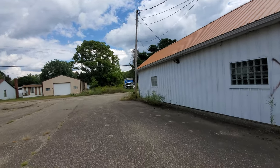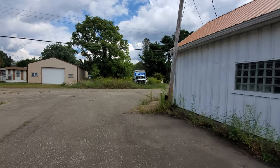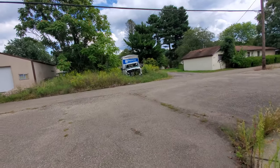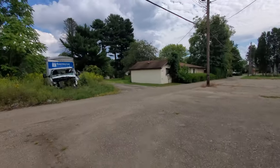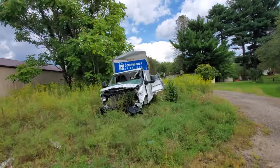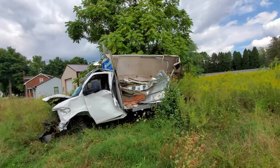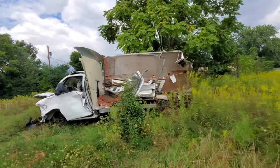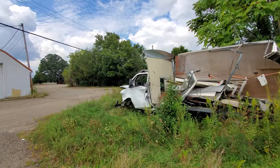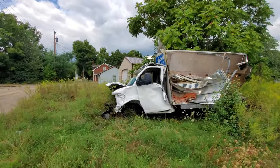Oh wow, look at this truck back here. Absolutely demolished. Let's go look at this thing. Here's the back. So this truck is not part of that property, but dang, what the heck happened to this thing? Jeez, look at that. That thing is just totally destroyed, man. Jeez, look at that. Airbag deployed and everything. That's crazy.